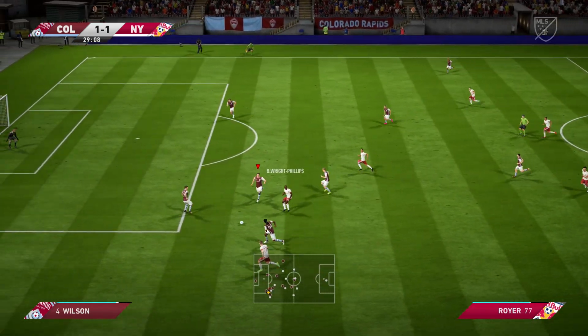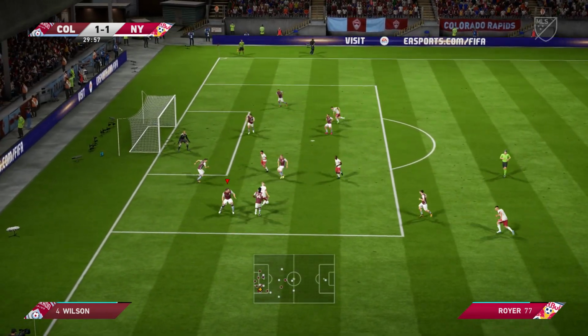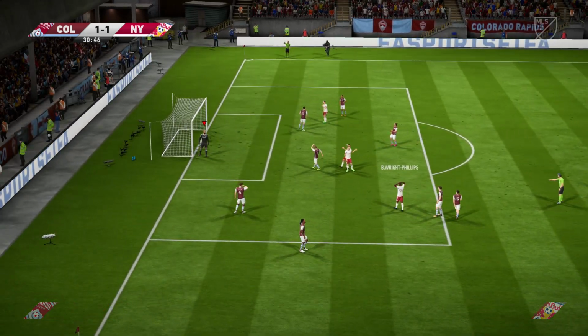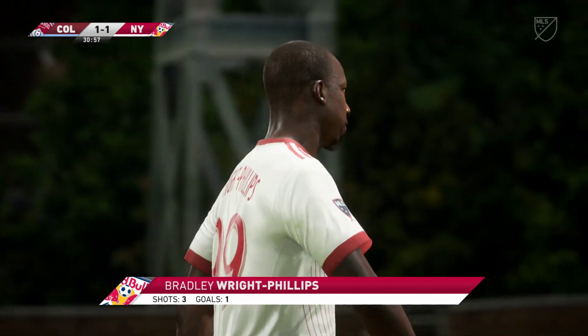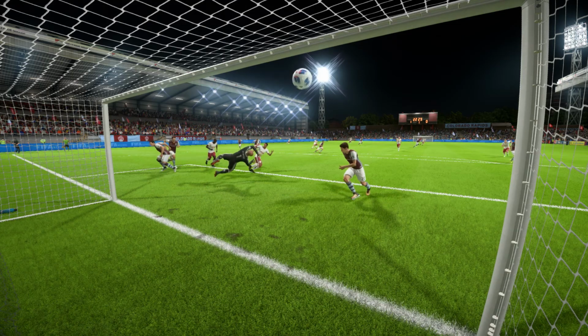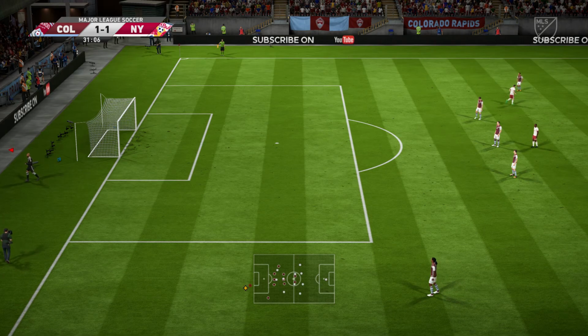Just read the intentions of the opposition there to make the interception. Well, it's a nice bit of skill, but the defending, well, it was woeful. Got his shot off now. Gone for placement. Got his bearings wrong. That's a fine goal. I want to see it again. I bet you do too. Wonderful finish. He won't tire of seeing this. He gave the keeper no chance with that top left finish.